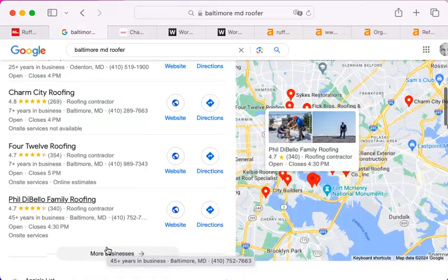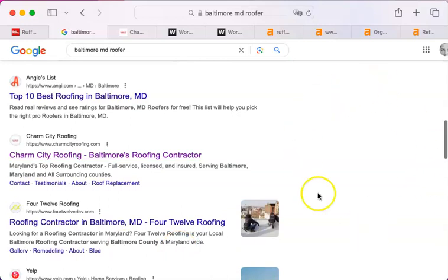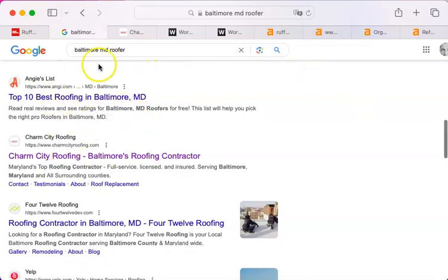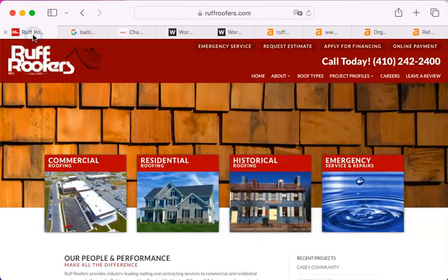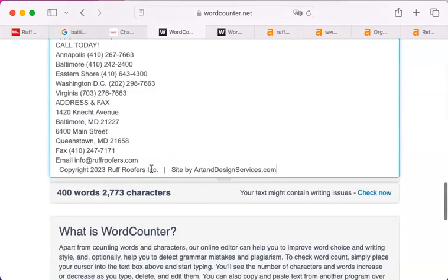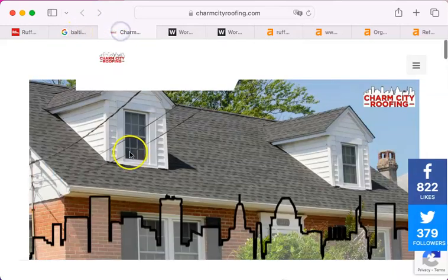But now, below the map pack is what we call the organic search results. This is where you really see the Google algorithm coming into its own. And this is part 2A and B. Now, for the purpose of this analysis, Angie's List is not a contractor, but Charm City Roofing is. So I'm going to refer to them as your Google competitor for the remainder of this. Here is their website. Here is your website. I'm going to do something right off the bat. I'm going to copy and paste your website into this word counter. You have 400 words right on the dot. I've never seen that before.